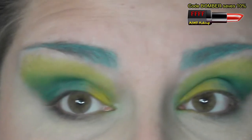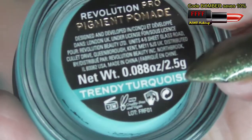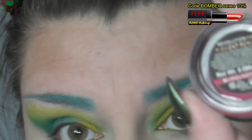I am back, and I decided for my brows to pick up on this Blue Mojito shade, and I've used the Revolution pigment pomade in Trendy Turquoise. I've got quite a few of their coloured ones now. I've got the Trendy Turquoise, I've got Medium Brown, which was actually the first one I got, because they didn't do colours until not until recently, to be honest. I've got the Burgundy Red.